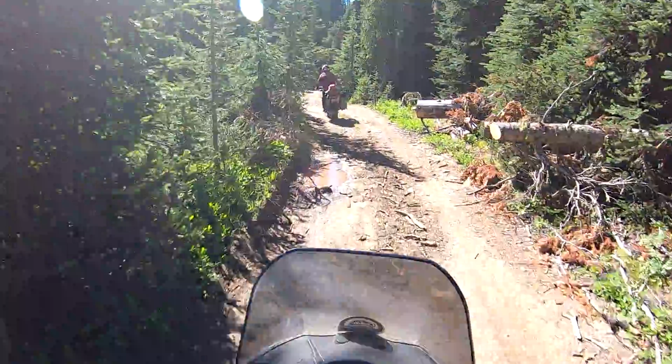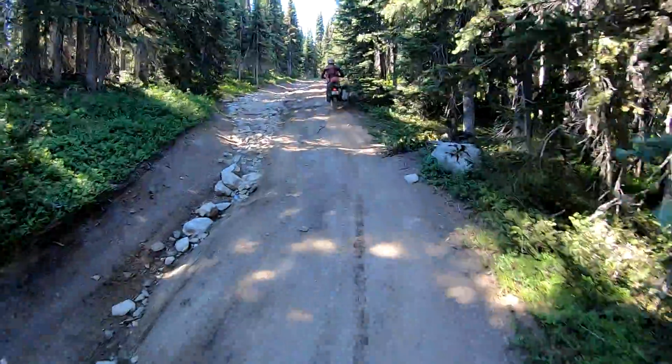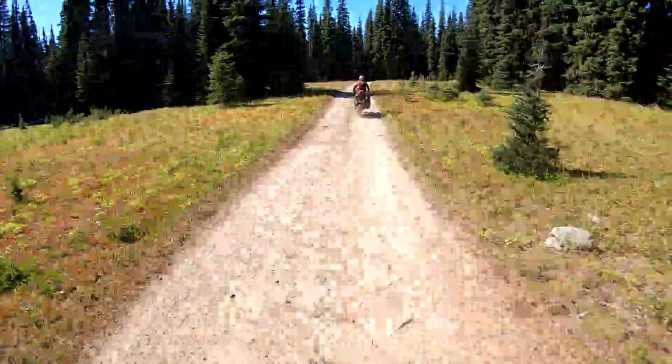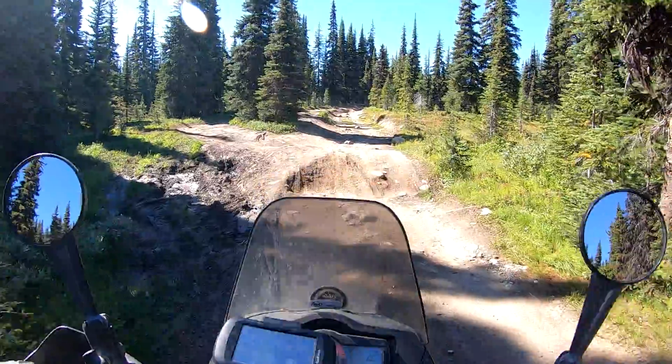So after we break out of the woods a little bit, we start to climb this hill, and after the hill, the road starts to open up. We're in a little bit of Alpine. We can go a little faster, so we start getting some air through those radiators and cool the bikes down.